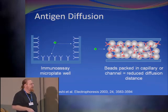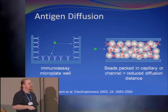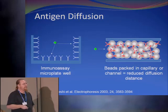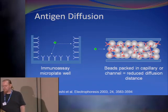Tokishi, in this publication in Electrophoresis, was basically showing that in the well plate format, you have an antigen here, and just the diffusion time and distance here is much different than if you have a packed capillary, which is what we're going to use in our system. The diffusion distance is much smaller. This system is designed to reach equilibrium, so typically they're incubated for half an hour, even sometimes overnight. Whereas in this system, you force the antigen through, it is mixed as it's going through, and the diffusion distance is much less, so one would expect this process to occur much faster. It was also not designed to reach equilibrium.